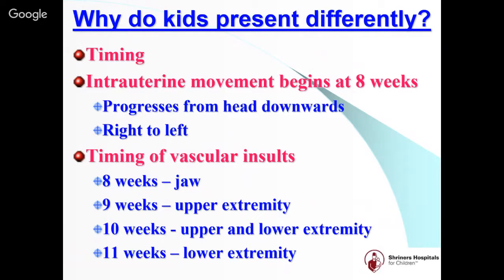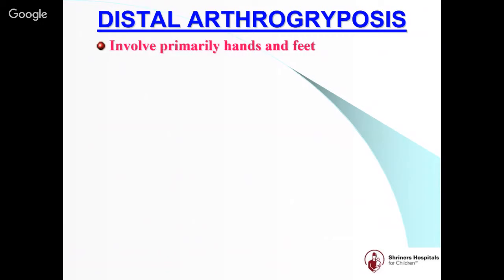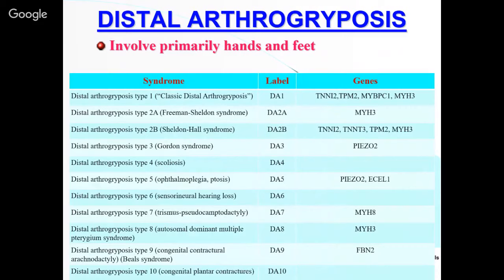So I'm going to switch gears and talk about that second category, the distal arthrogryposis. This involves primarily the hands and feet. This is an old table of the distal. Here there's only 11 different conditions. Now there's thought to be about 19 of them, but we're still trying to figure that out.